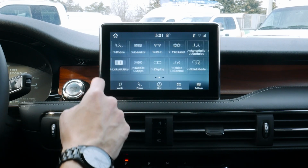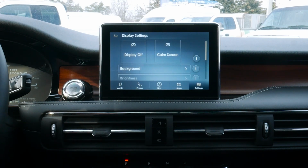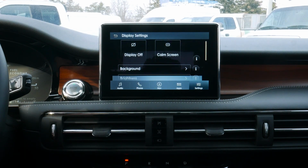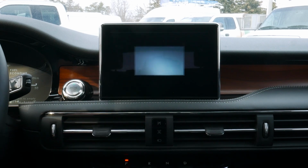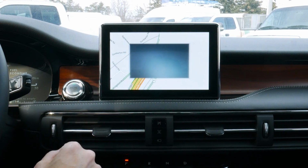Well, we'll get to ambient light on the next screen. We've also got our display. As big, as bright, as beautiful as this display is, if you find it to be a teeny bit too much, we can turn it off if we want to. So we got 3, 2, 1, and a button press to bring it back to life again. Or we can go to a calming screen instead, which is just our date and time.